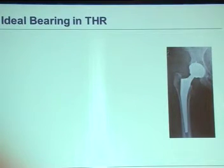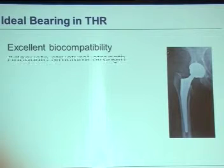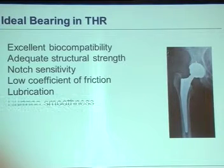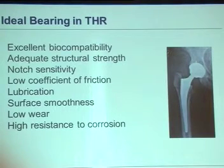So if you look at an ideal bearing, which we are discussing today, it should be biocompatible. It should have adequate structural strength, and that also includes notch sensitivity. Some materials are more notch sensitive than others. It should have a low coefficient of friction. It should attract lubrication, and we'll see how that can happen. The surface should be nice and smooth, it should have generically low wear, and it should have high resistance to corrosion, as we have seen in some metal on metal.